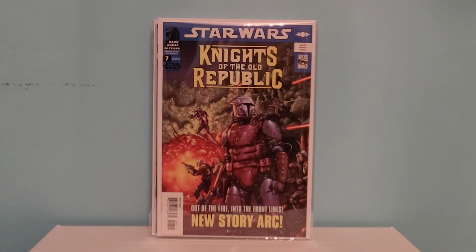I got it. Beautiful book. Near mint minus, VF, whatever. High grade. It's a direct sales copy. I wish it was a newsstand, but I don't care. This book is great. So if you find this book, get it for a reasonable price. We'll save that Star Wars for another time. Let's see what we got here.